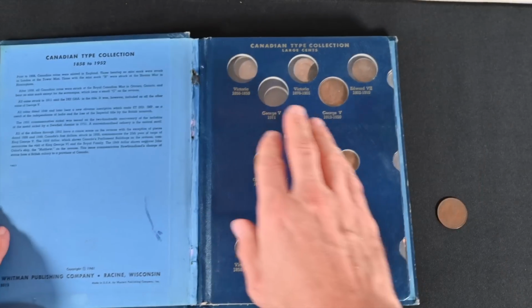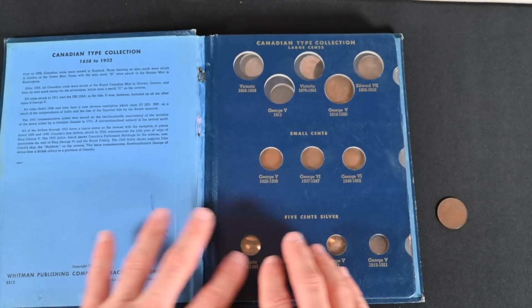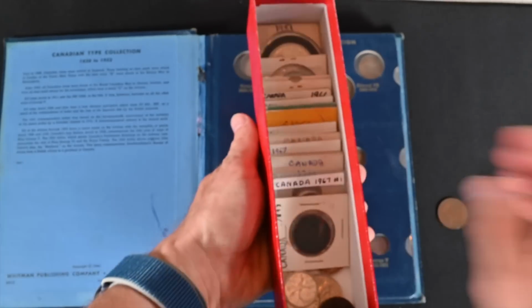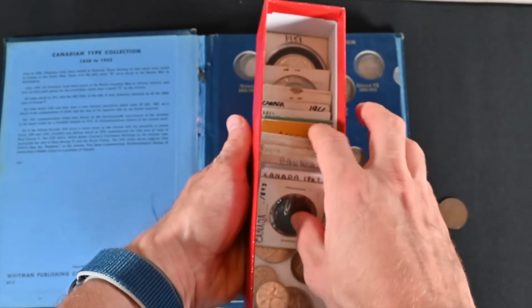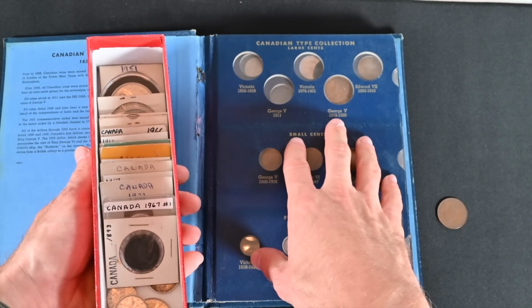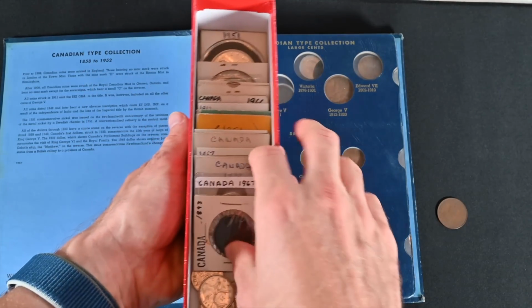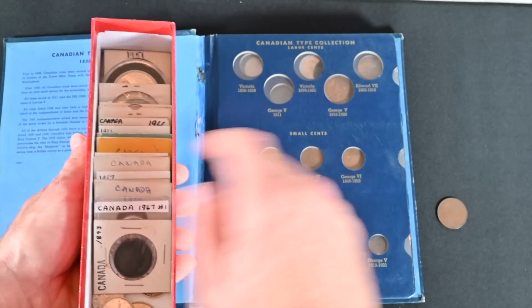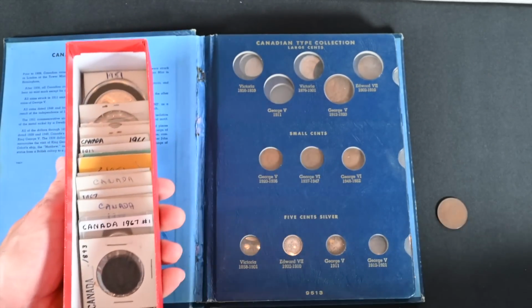Holy cow. Okay, so what I think I'm gonna have to do is open this up and just take some stock of what we have, because over here are all the coins that I've been collecting for my soon-to-be Canada typeset. So what we're gonna do is see what we have in here, see what he included as a gift, and then we're gonna pad it out with all of these beauties. And if there are any that he has in here already, but I have in better condition, we're gonna swap them out. So let's do that.